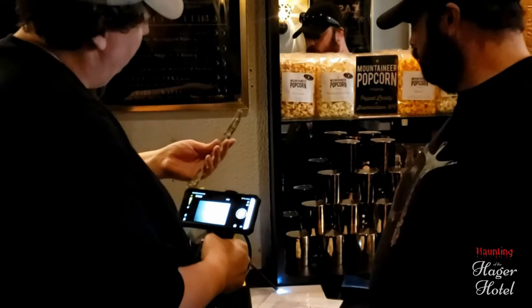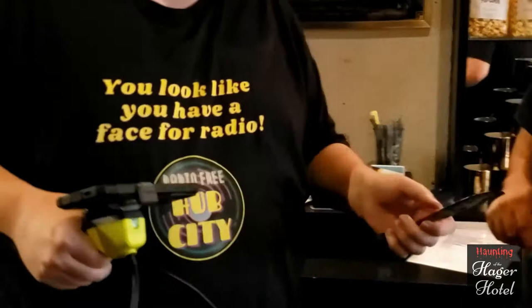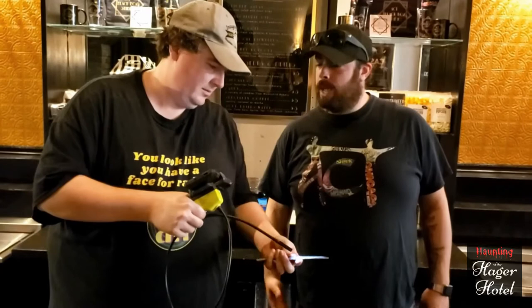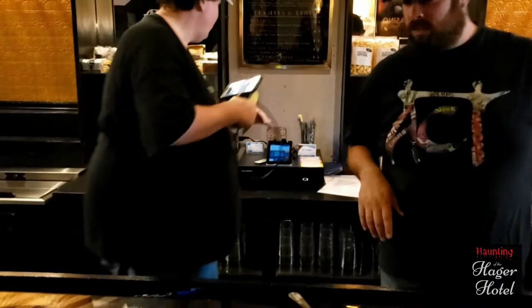Something stuck to the wall back there? Yeah, it was back in here between the bar and the wall. Huh, but look, it's got burn marks on it. So that was probably from the fire. Interesting. That's cool. Now I'm kind of mad at my team for not finding that back there. Well, hey, there's the first find of the day. Let's see if there's anything else back in there.